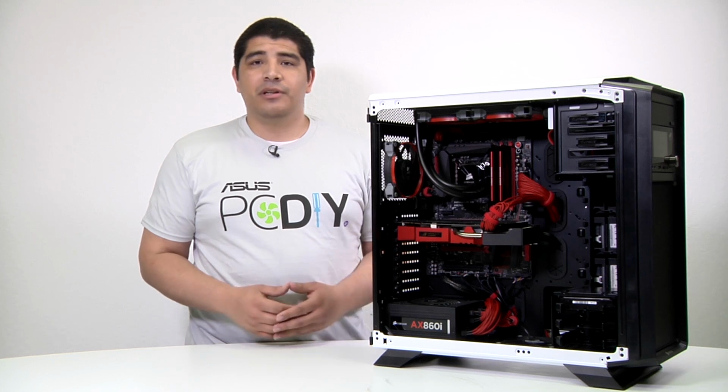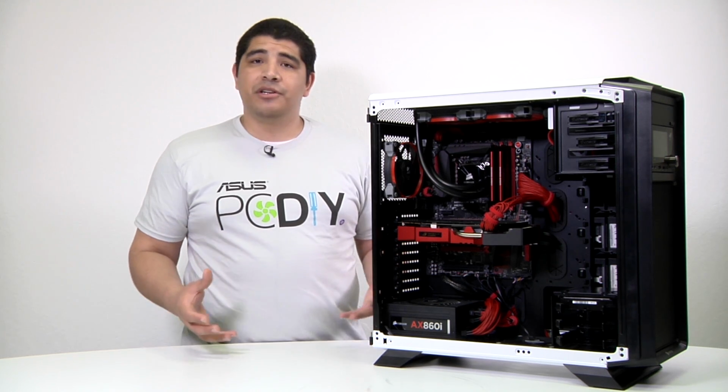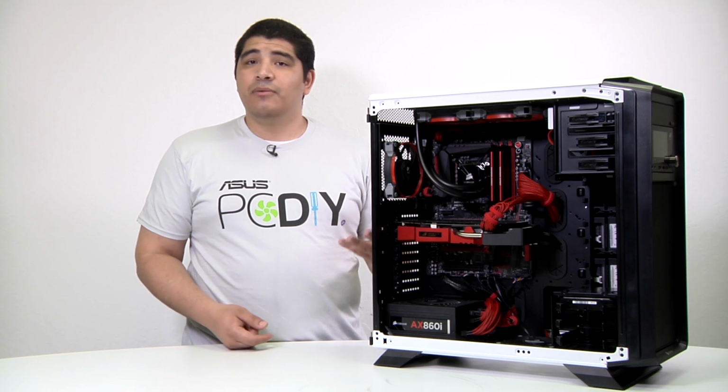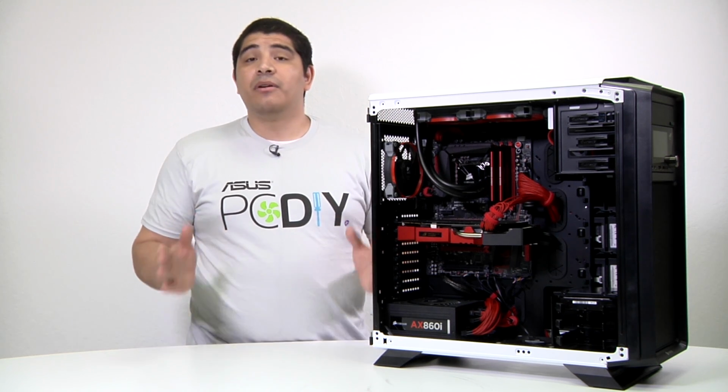So all the way around, whether you're building an ATX, micro ATX, or mini ATX system, ASUS has a wide range of components that complement that, even outside of what we've talked about, whether it's your monitors, your networking equipment, or any number of other types of devices.